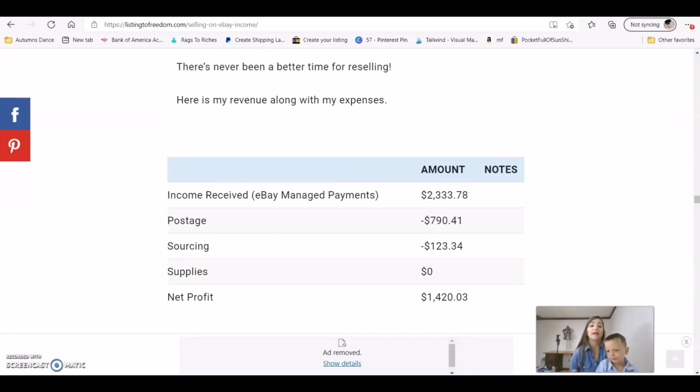All right, so once we add everything up, the $2,300 of the income received, less postage, less sourcing, it comes out to $1,420 for the month of May, which is less than what I would typically make. My typical amount is closer to $2,000 or even more. But this was, again, for about 2 weeks' worth of work. I was gone during our trip to see my brother graduate. I did keep my store open, and that's the great thing about eBay, is that you're still able to make sales while you're gone. I just then shipped those items when I came back.